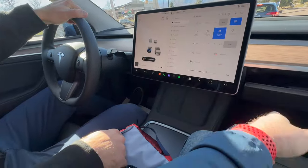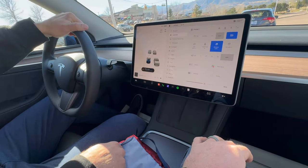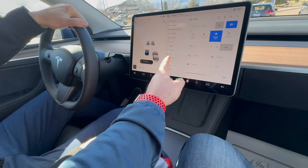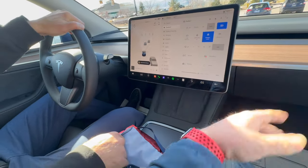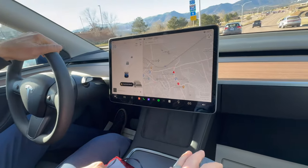We got our glove box. Everything's in here. It's kind of cool. Probably a little annoying at times if you just want to hit the glove box open or something, but get your mapping. It's really good.